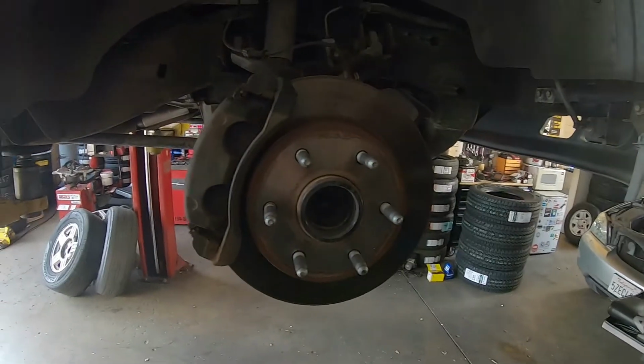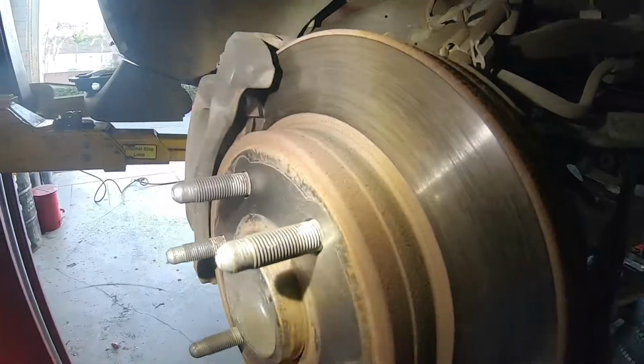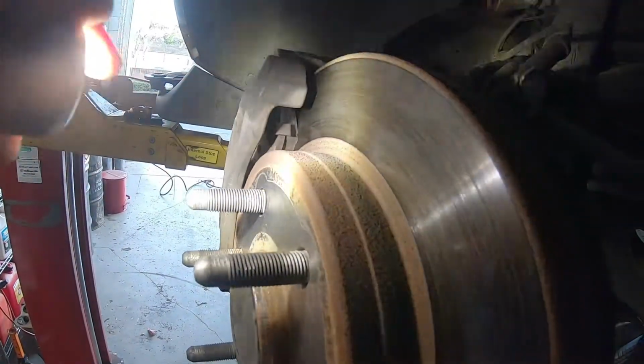Here's what I mean about brake pads, okay? This person just recently got them because they're nice and thick. Let's take a look.